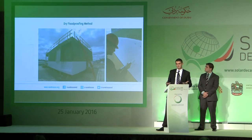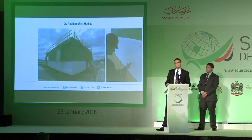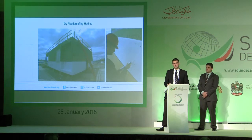So our floodproofing methods, this was one of the major innovations on the project. As I mentioned before, we adopted a lot from the marine industry.